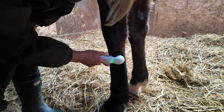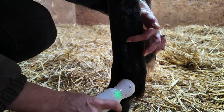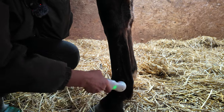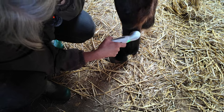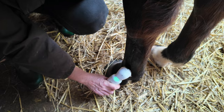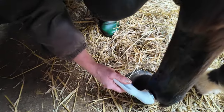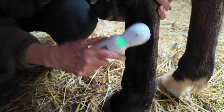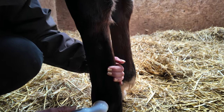So what Donna's using here is therapeutic ultrasound, and it's a treatment that uses high frequency sound waves to produce thermal and non-thermal effects in mainly soft tissue structures such as muscles, tendons and ligaments, with a view to assist with the healing and remodeling of injuries. When a tendon is injured, it will shorten or contract. Therapeutic ultrasound can aid in the healing of a tendon injury by heating the affected tendon to 37 to 40 degrees Celsius.